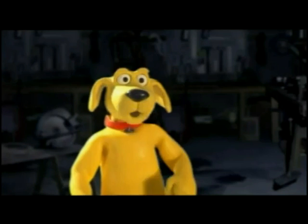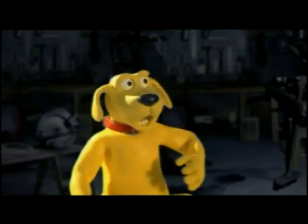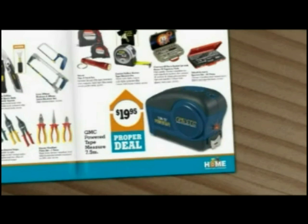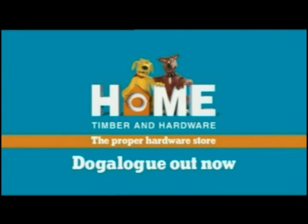No more. Pop round to your local Home Hardware and they'll help you give Dad a proper Father's Day with a proper gift. Like an X-Seed circular saw, only $29.95. Or a tough GMC powered tape measure, just $19.95. Get it all at your local Home Timber and Hardware. The proper hardware store.